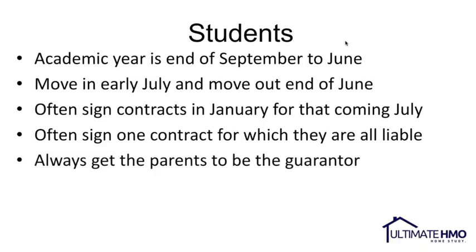Also, you can get the parents to be the guarantor. What a guarantor is, it means if the tenant doesn't pay the rent, you can pursue the guarantor to pay the rent for them. They sign up, say, yeah, I'm prepared to be a guarantor. And you want it to be someone who's got a property ideally, because if they don't pay the rent, this is the guarantor, you could take them to court and then get a CCJ, a county court judgment against them. That's not a good thing to have. So based on that, most people will pay the rent.